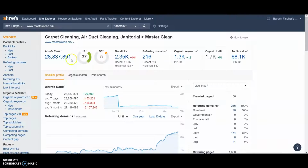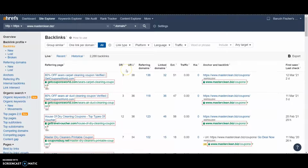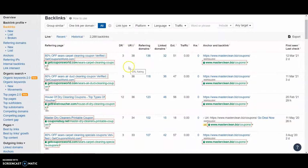Go into your competitors. You'll notice he has 2,350 backlinks, 216 referring domains. So he's got a lot. And you'll also notice he has 1,300 keywords that he's ranking for. So we would want to come in here. We would want to grab the keywords or the backlinks that he is ranking for or the backlinks that are really good, the strong ones. We don't want the junky ones.